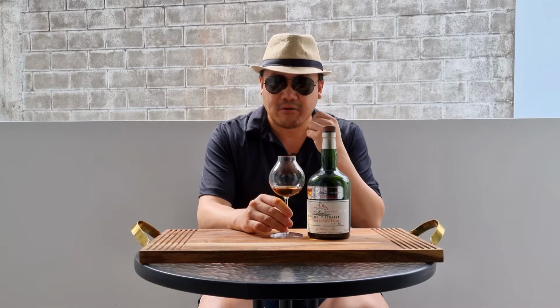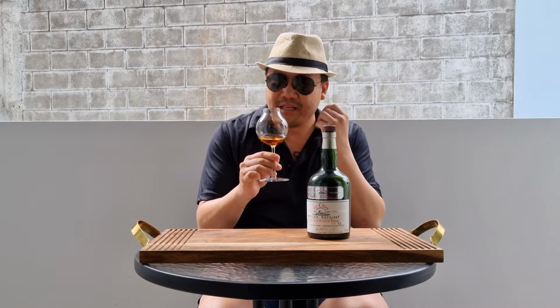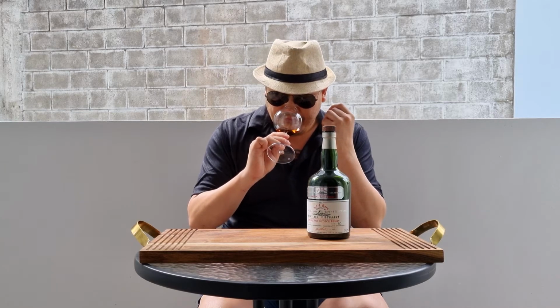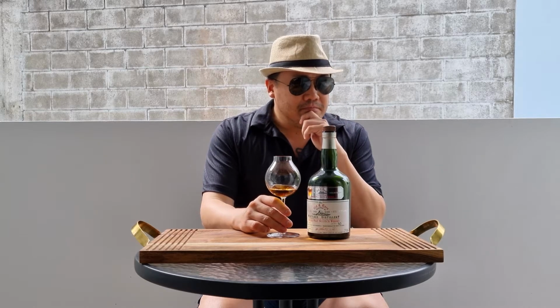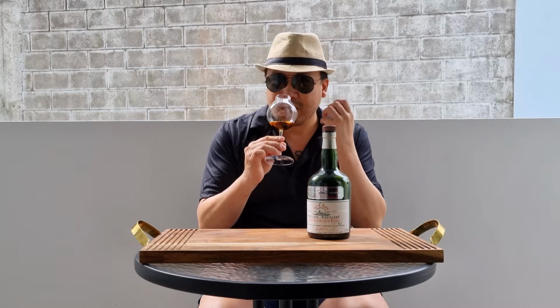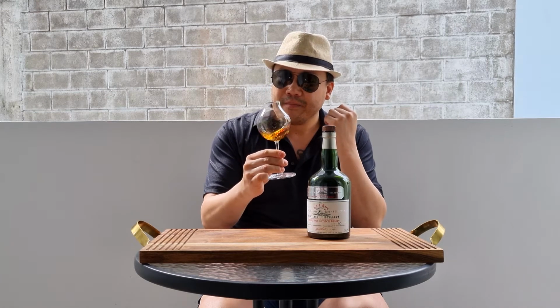It's very viscous on the nose, very syrupy. Quite a heavy tannin, but not super heavy, but the tannin is definitely there. I'm getting a waxiness from that. A slight pepperiness, like a green pepper. A grassiness. A slight oxidative smell, a slight fungal smell.